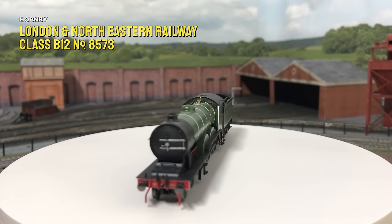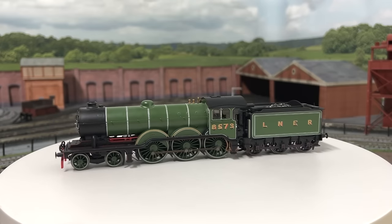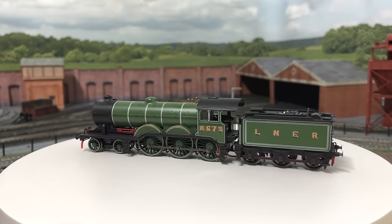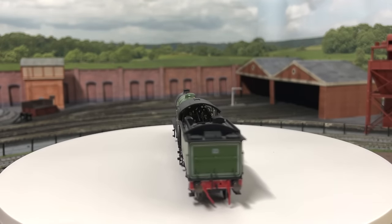First up is the B12 class, number 8573, by Hornby. I got this guy at a model shop in Edinburgh in 2018. It's a pretty nice model, very weighty.